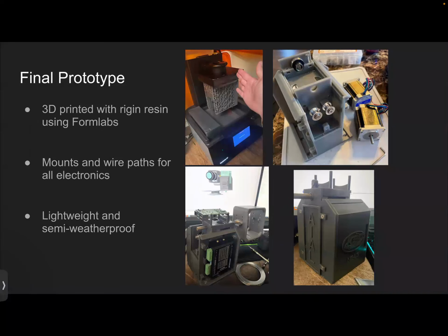And this is the final prototype. During the summer, I was able to 3D print some main parts of the structure of the design and began to assemble it. I used Formlabs to print the housing from rigid resin for a smooth and durable finish. After assembling everything I had time to manufacture, the project was starting to take shape.